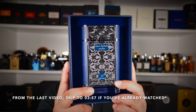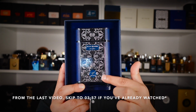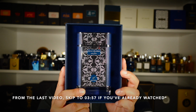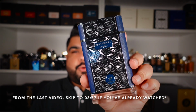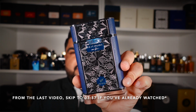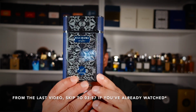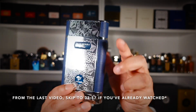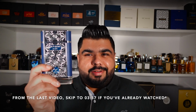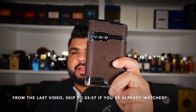Here's how it snugly fits into the box. If you notice, there's this intricate design going on, not only on the outside of the box but also on the bottle. Here's a look at the bottle. It looks like an oversized cigarette case, like a vintage cigarette case or a Peaky Blinders cigarette case, not just because of the shape of that bottle, but also this design that I was talking about that runs through the back as well. So this bottle will remind you a bit of this one, which is Voyage by Armaf.